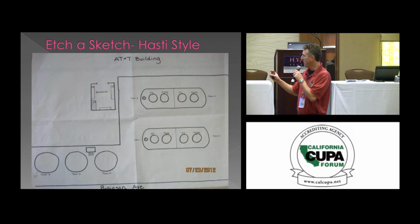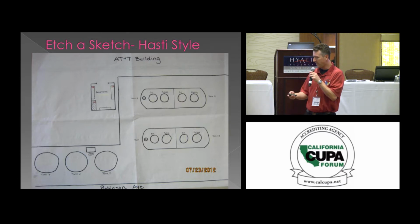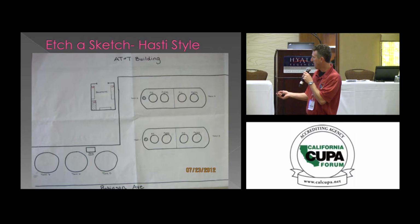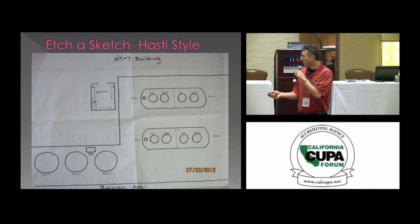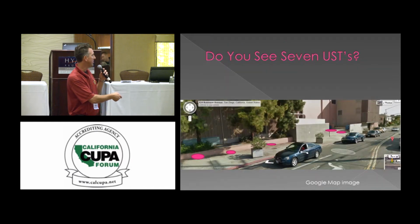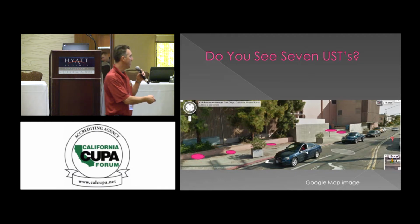So here's how my specialist that works with me, Hosti, likes to draw everything out, and this is where we started. Pretty simple, a couple of tanks, a compartment. It's 2 sumps, an annular sensor for both tanks. Underground day tanks, sumps. That's a piping transition sump. And here's the basement room where all the pipes come from the tanks before they go out to here and back to here and on and on. So we started with that and just decided, all right, let's try and draw it out. So that's the 7 tanks when you're looking at the street. 3 in the planter, and then each of those is 2 compartment tanks in the loading dock area.